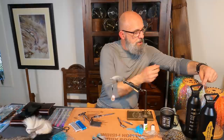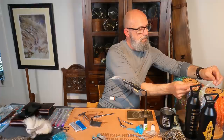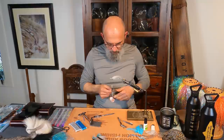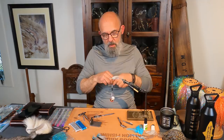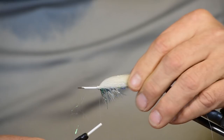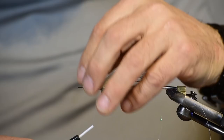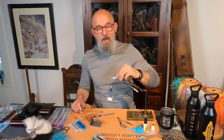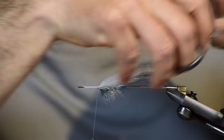And I do this, and then I add a little bit of angel hair. That's good enough for another fly. And make sure this is fairly even. Tie them in. And my diamond pearl mix actually is a little bit of silver, a little bit of gold, a little bit of pearl in a couple of different colors. Like all our SSS materials, the diamond pearl, it's got five different colors in it. Okay, taper and pull and cut.